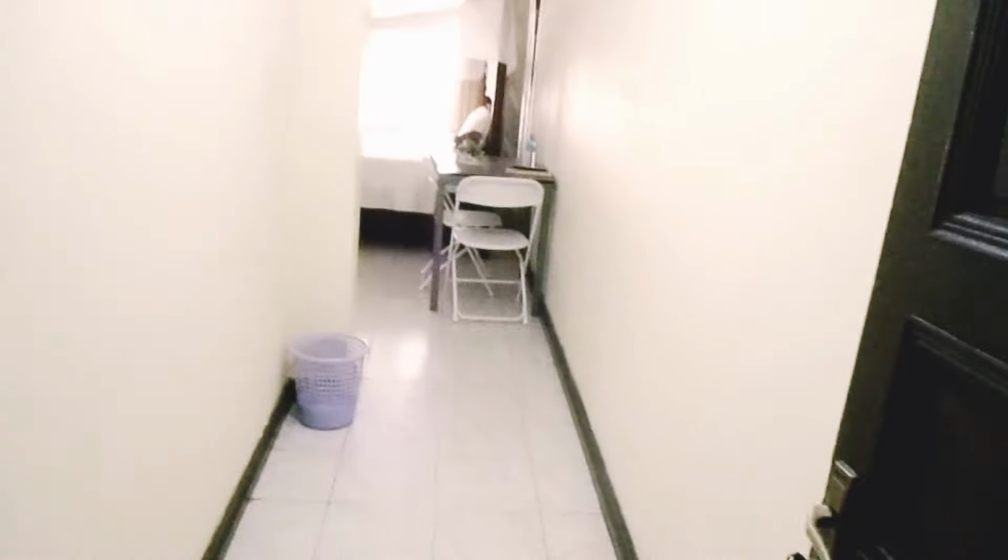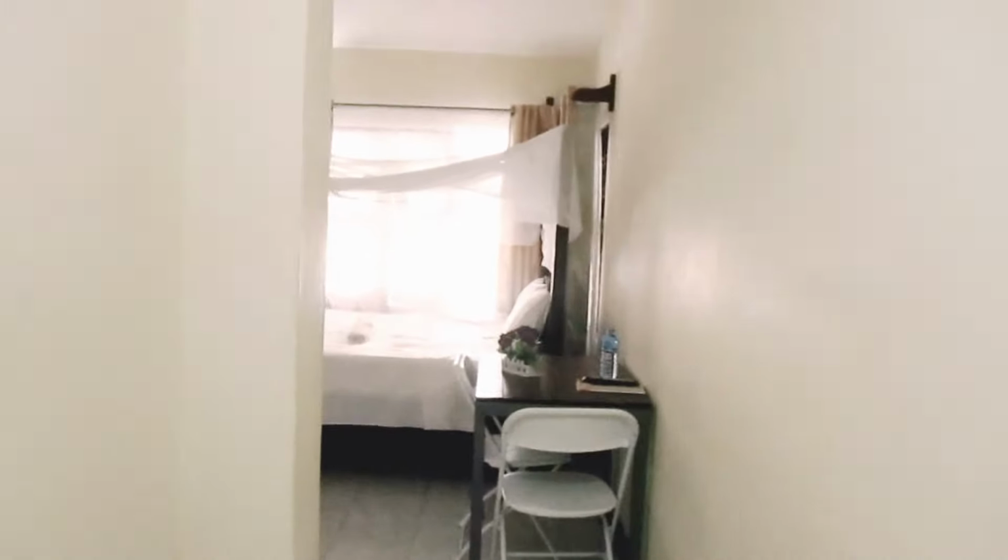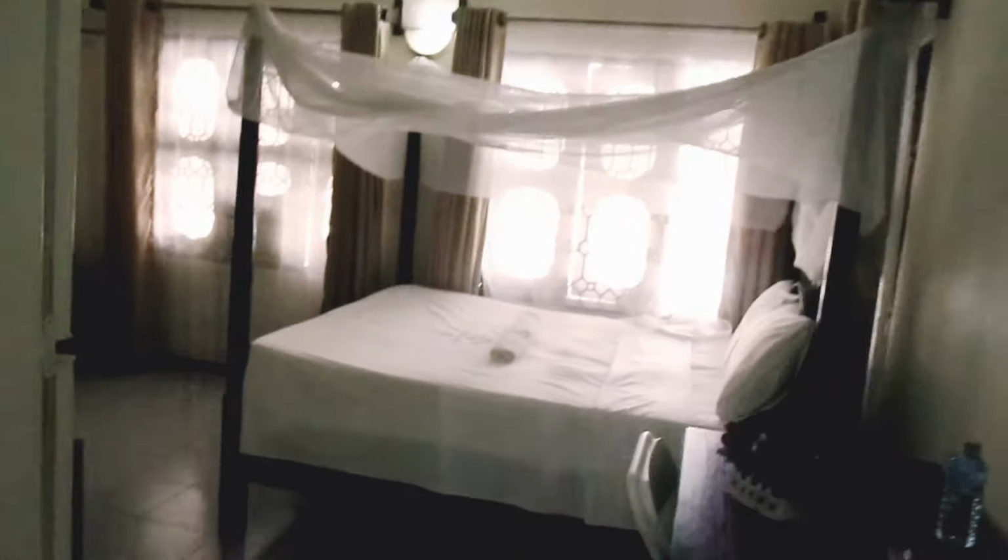Okay. This is the room that I'm telling you. The name of the room is called Four Jesus. So when you enter the room, you'll come across a corridor. When you enter the room, there's just a narrow corridor entering the room. Then you enter the main room.